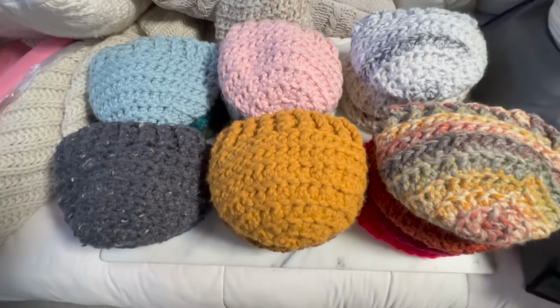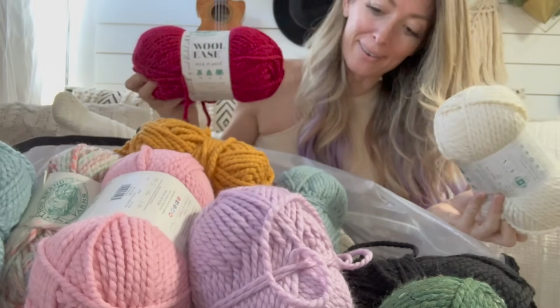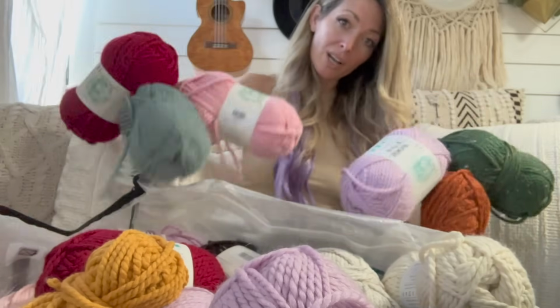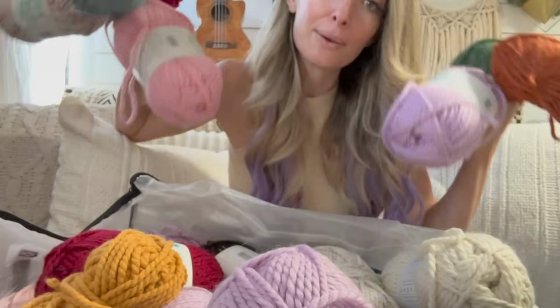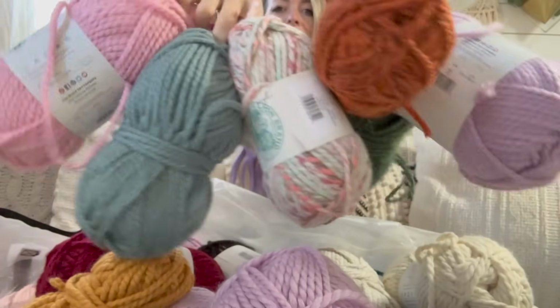And now let's go back to today's video challenge, where I want to see how many beanies I can make in 24 hours. So the goal is to make one of each color in the next 24 hours, so I can then put them on my website and sell them in time for the holidays. So let's get started. Now, I already crocheted quite a bit yesterday.